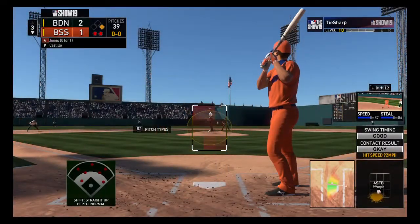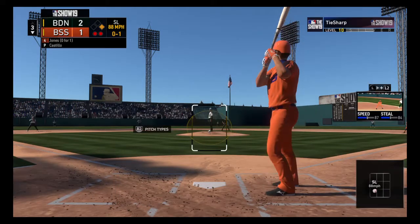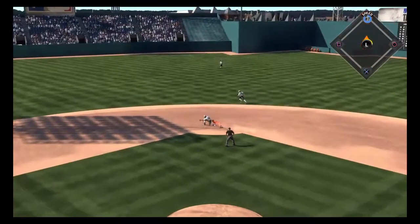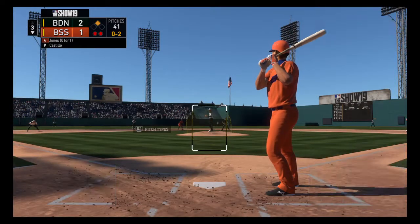Next will be the cleanup hitter, Chipper Jones. He'll look to bounce back after striking out his last time up. No balls and a strike to count. The 0-1 pitch. Runner goes for second. Offered and missed. Here's the throw. He's in there easily as the throw bounces on the way down.